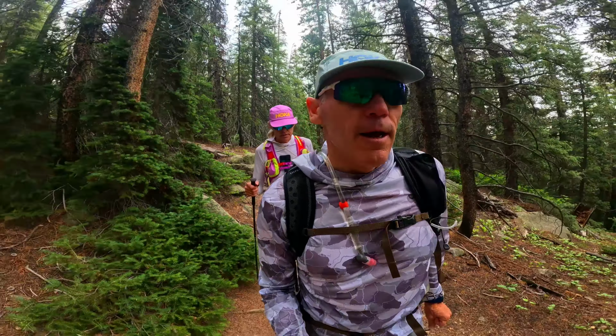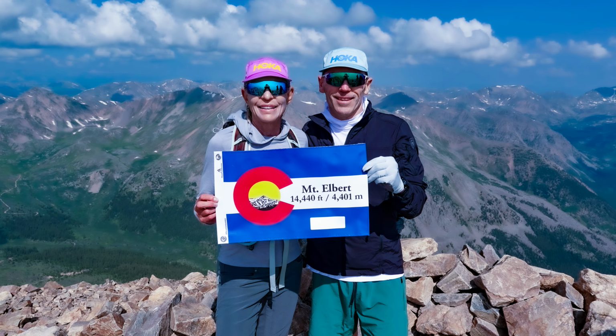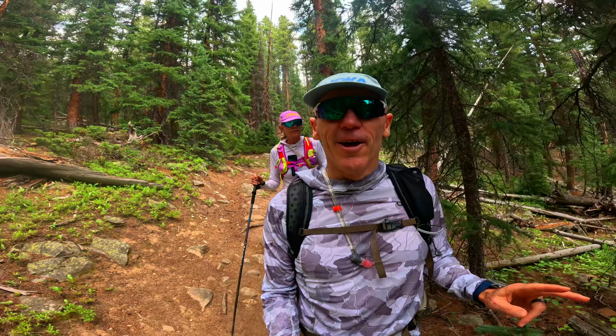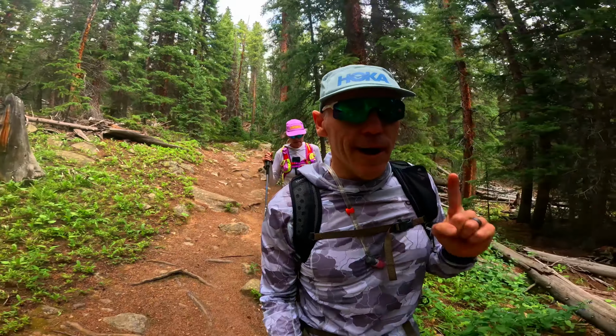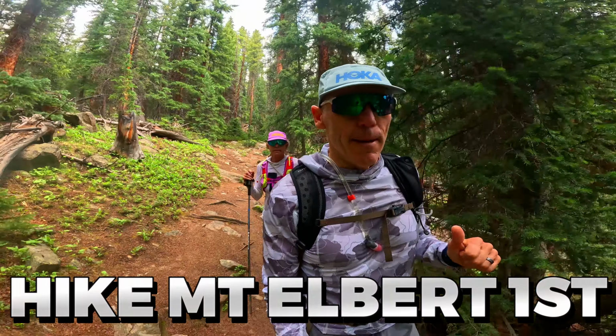And then the other thing to consider is a lot of people do Mount Massive and Elbert when they're coming to Leadville, because they're right across the street from each other, so you can bang out 2 14ers. And we did Elbert 2 days ago, and in our opinion, Elbert was harder. So even though Massive's longer, I would do Elbert first and then Mount Massive.